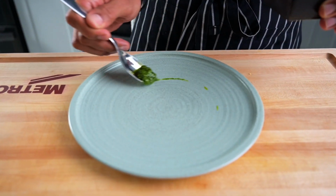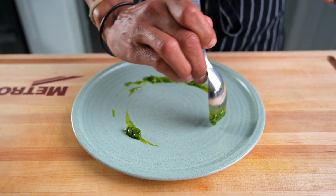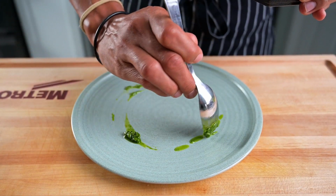We also have our chive pesto. Now the chive pesto is made to preserve all of our excess chives. Any chives that start to go bad, any chives that are a little bit off, we take them and we put them in the freezer until we have enough, and then we blanch them and make a pesto out of it.